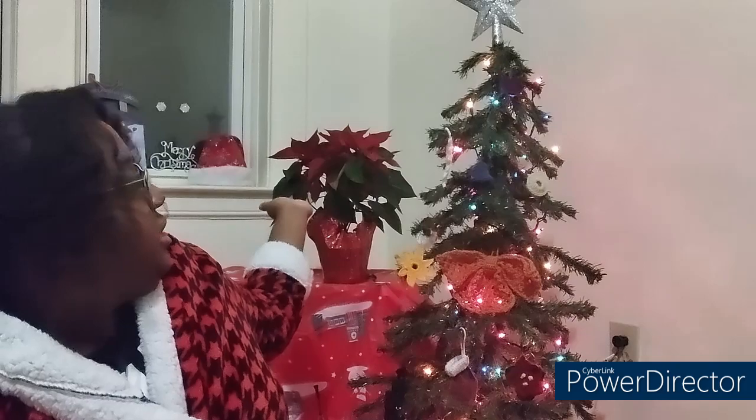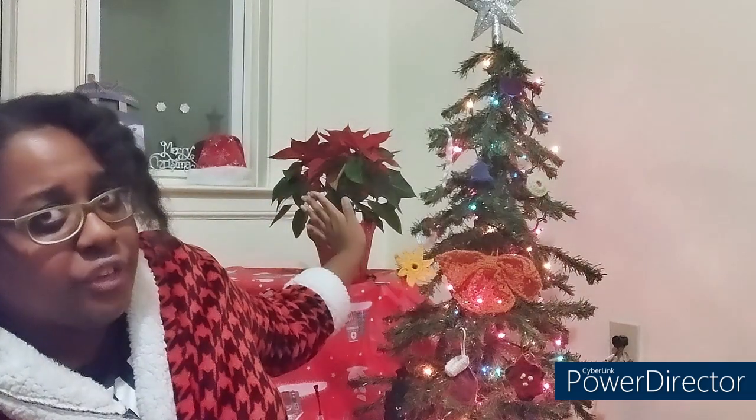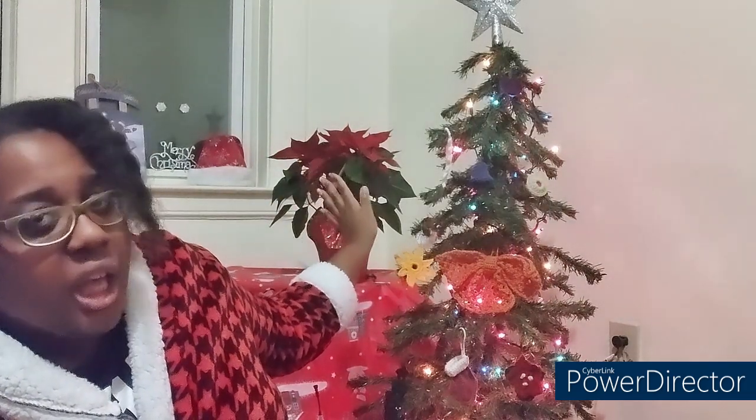And also, you see the poinsettia is holding up pretty well. I've been watering it each day to make sure it stays hydrated, especially since I have my heat on. And I don't want it to get too hot.